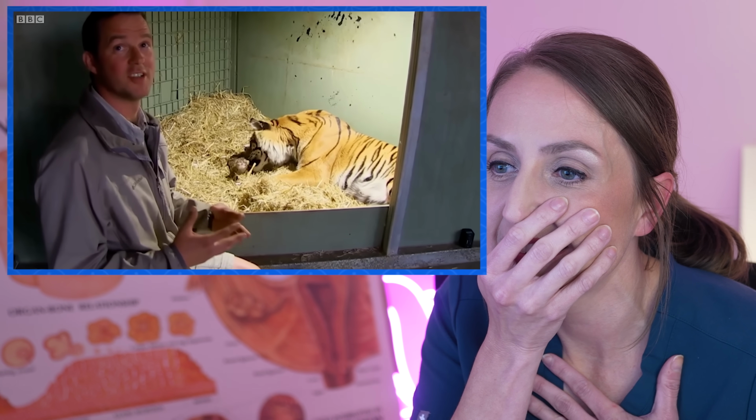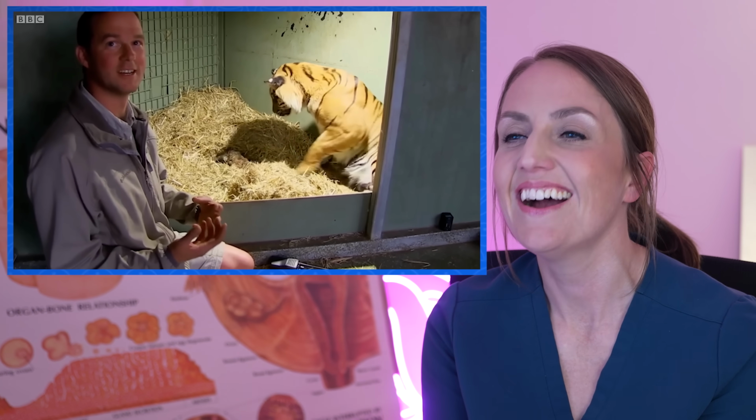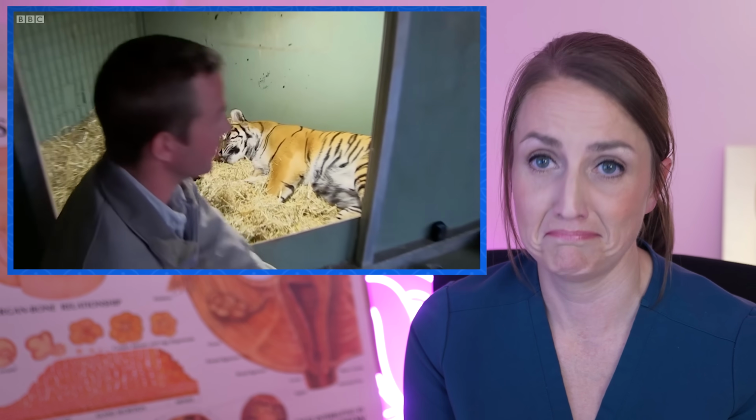Is that the noise it makes? That was the cutest thing I've ever heard. So the cub just made its first ever noise, a little squeal out to Mum. Mum looked surprised, if anything. That's incredible, isn't it? Man, my heart was in my mouth.